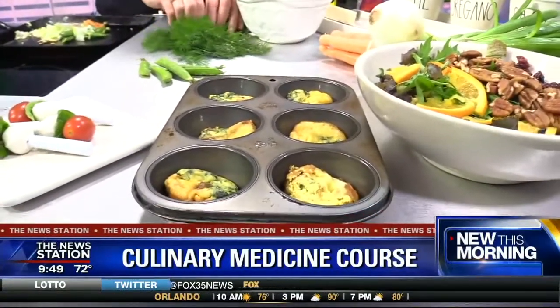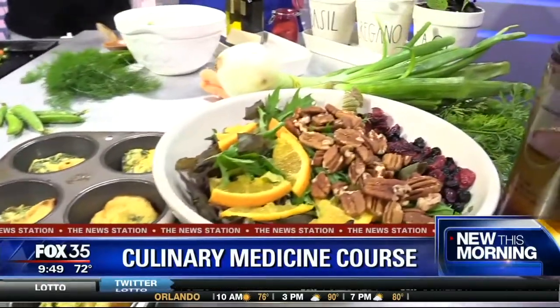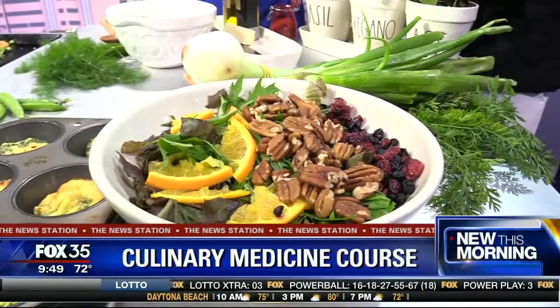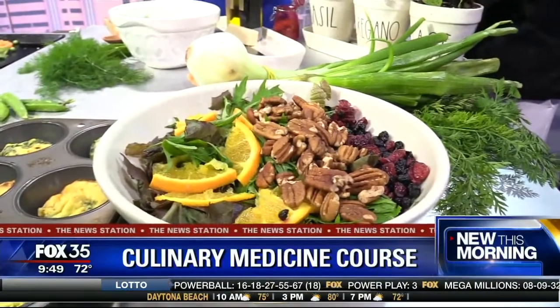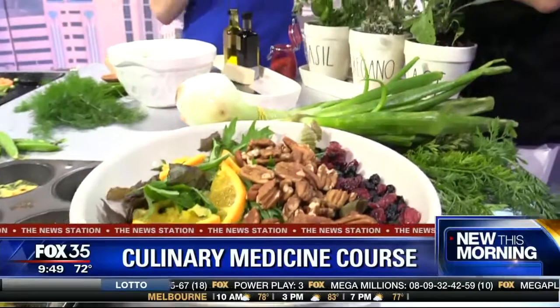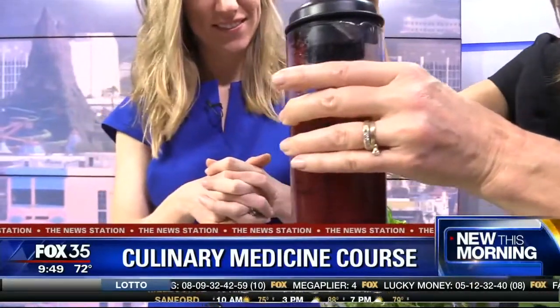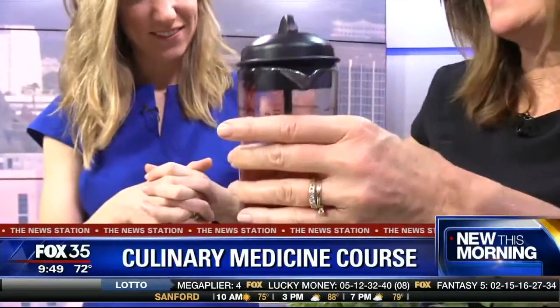That is beautiful. And tell us about some of the ingredients in the salad. It looks like berries and nuts in there. Yeah, so we got some orange and some of the berries, and then this dressing my mom put together. Strawberry vinaigrette. We have olive oil, apple cider vinegar, strawberry puree, and that is it.